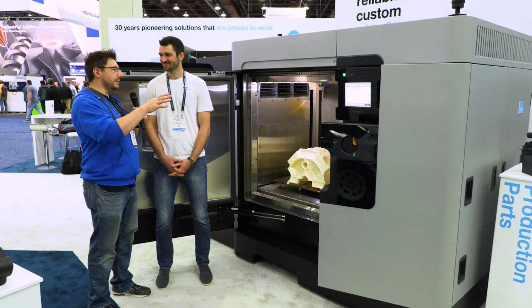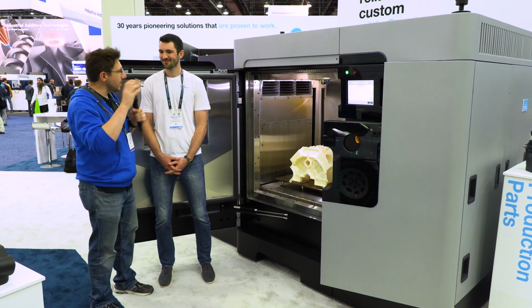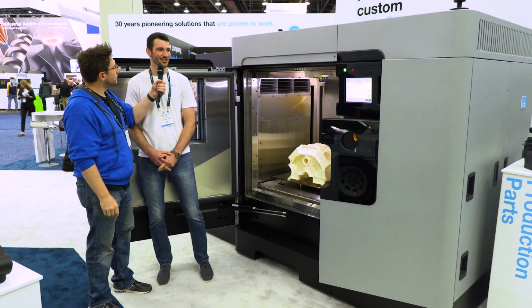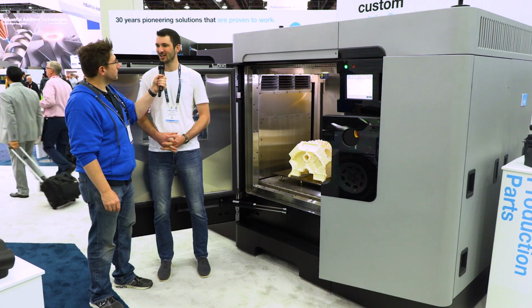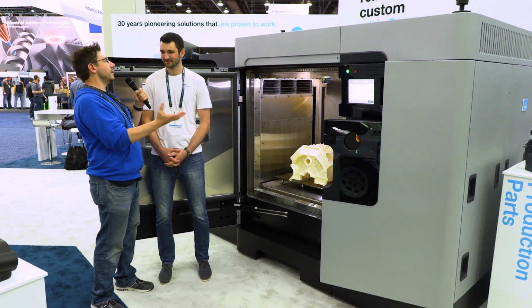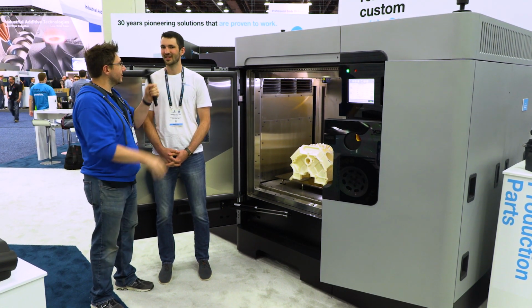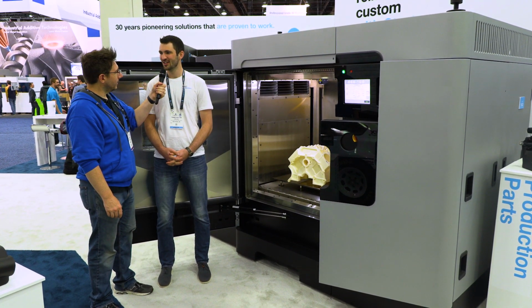Thomas, this machine is slightly larger than that other machine. In fact, I could probably sleep in this machine. What machine is this, and what does it do? Yeah, so this is our Stratasys F900. This is capable of printing 36 by 24 by 36 inch parts. Big solid Ultem parts. Yeah, these are engineering materials. Yes, engineering grade, high-end, high temperature resistance, high stiffness.